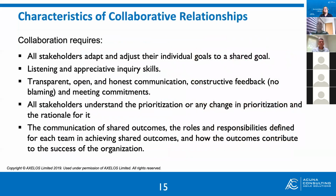Okay, so what are the characteristics of collaborative relationships? All stakeholders need to adapt and adjust their individual goals. To what? To a shared goal. The shared goal is on top of individual goals. They need to listen, as Marcel already said, and have appreciative inquiry skills. So listening is so important, and they need to understand their differences. That's why they need appreciative inquiry. Transparency, openness, and honest communication.